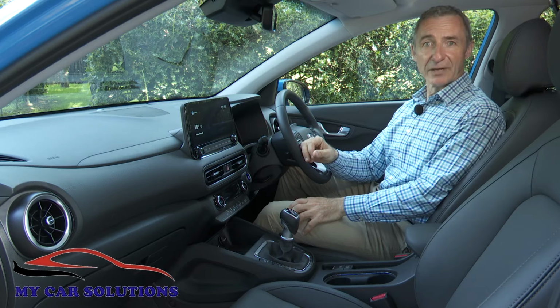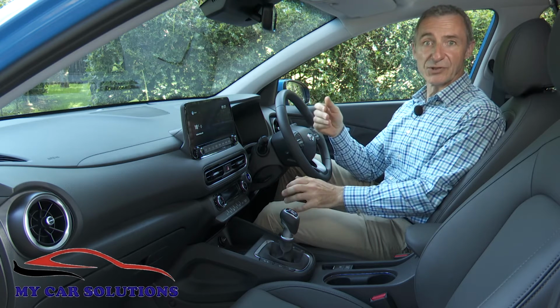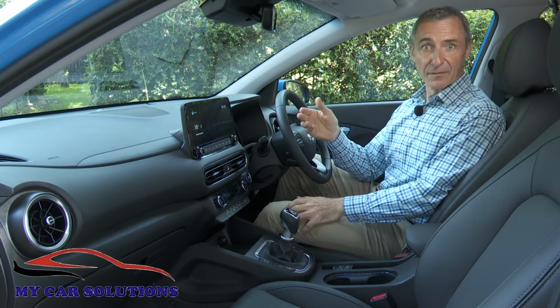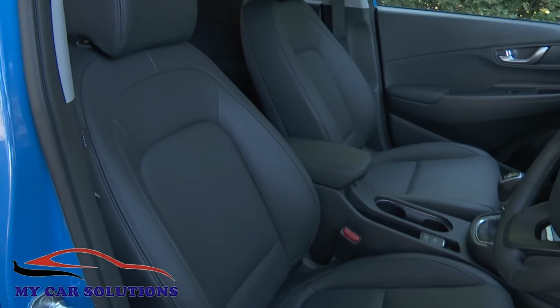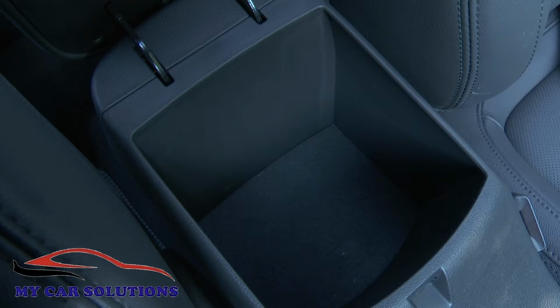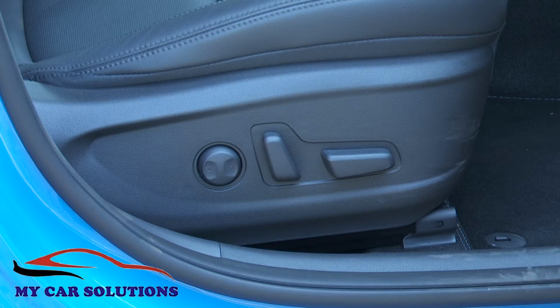Some would hope for a slightly more commanding driving position perhaps in a car which characterises itself as an SUV after all. On the plus side, the seats are reasonably comfortable and there's also plenty of storage space. It's also easy to find a comfortable driving position. That's thanks to lots of wheel and seat adjustment.